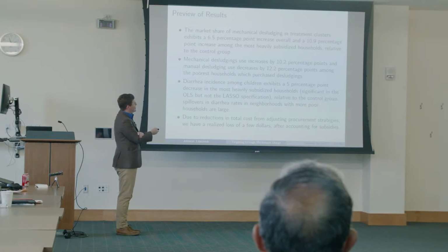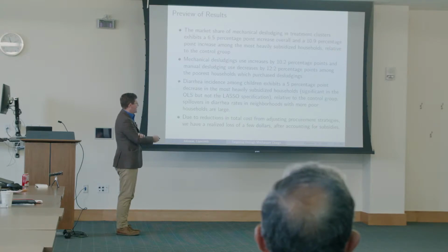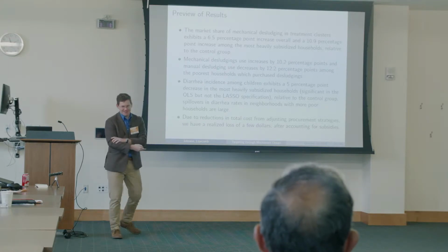Right? Diarrhea incidence among children exhibits a 5 percentage point decrease in the most heavily subsidized households relative to the control group. And this is largely occurring through spillovers in neighborhoods where there are more poor households who are treated through the platform. And then if you ask, did you lose a lot of money? No, it's not like I had to have my wages garnished by Gates Foundation or something.